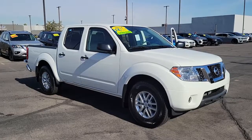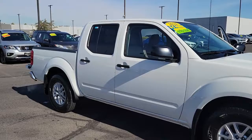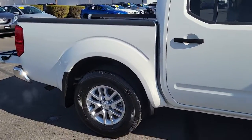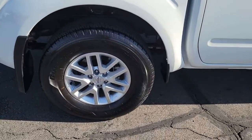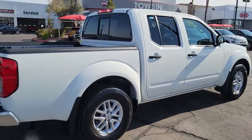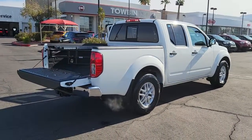Your next car could be the 2021 Nissan Frontier. With less than 10,000 miles on the odometer, this vehicle provides excellent value. Make comfort and convenience part of every job in this well-equipped Frontier. This midsize pickup is built to work as hard as you do, and it's available at an exceptional value.